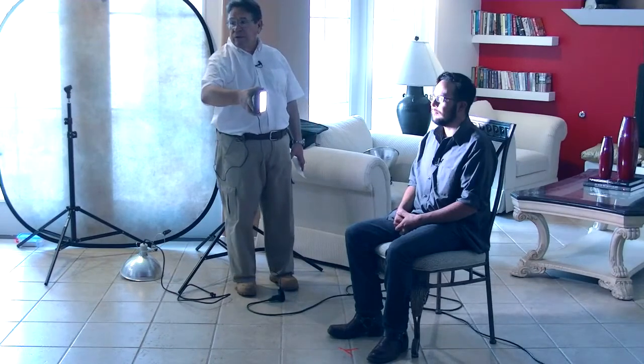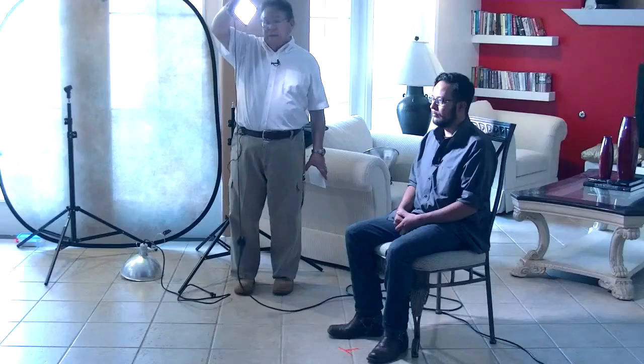Now, I don't know whether you can see it. I can't see it from here, but I'm willing to bet you can see some reflection in the glasses. In order to correct that, I want to raise the light above eye level, point it down until it goes away, right about there. So now I have what is really a very natural lighting effect.